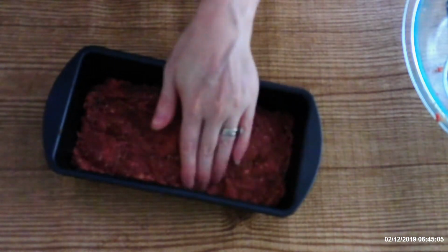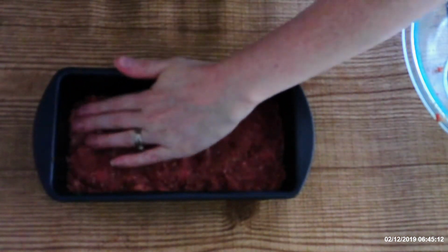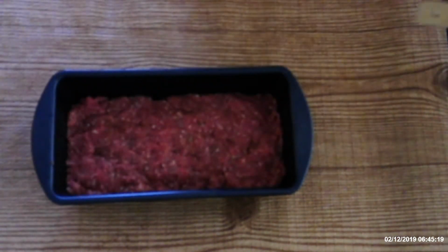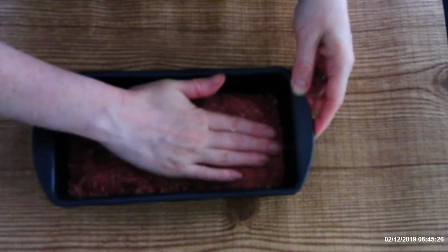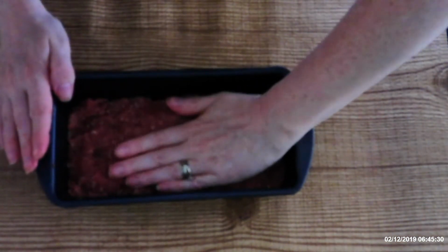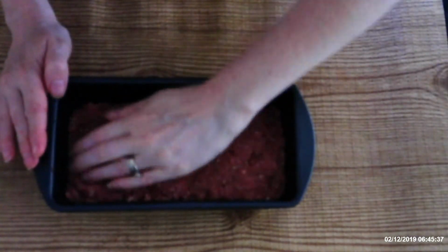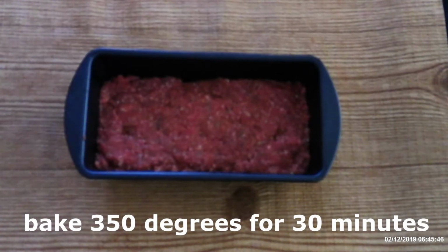Use your fingers or the back of a spoon to make sure that all the meat has been pushed together to form a loaf. You really want to make sure it's packed good and tight. That way when you cut it, it comes out in one piece and doesn't fall apart in chunks. So really make sure it's packed down firm. Then bake at 350 for 30 minutes.